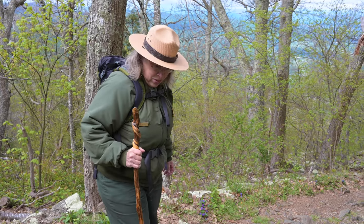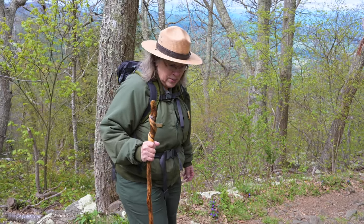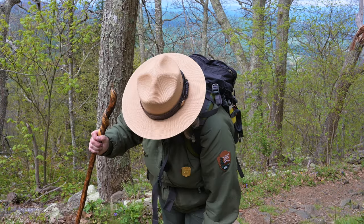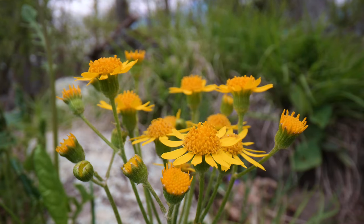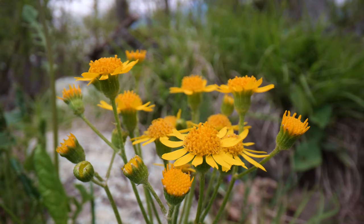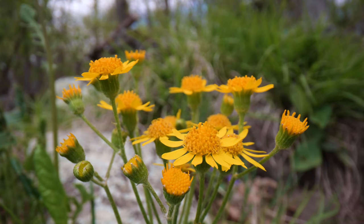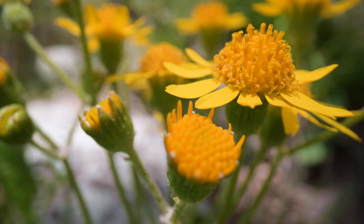We've got some golden ragwort here, which is a nice flower. Nice native and very cheerful. You'll see these blooming all over the park. They have very cheery bright yellow petals with kind of an orangey yellow center. A member of the composite family, just like daisies. And not much to say about them except that they're very pretty.